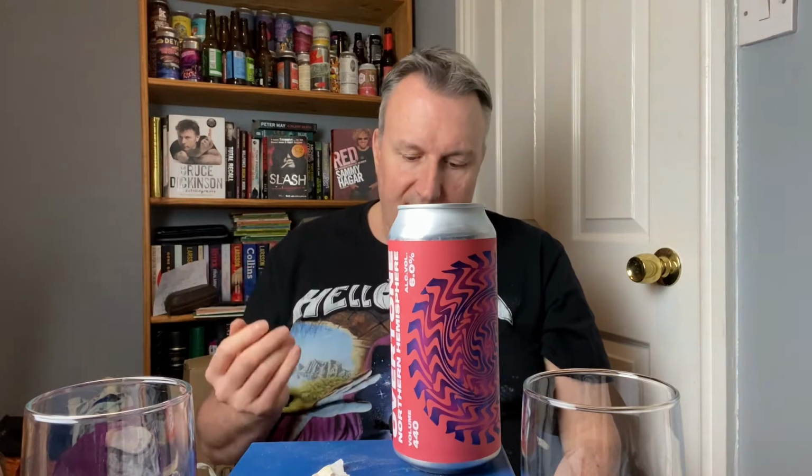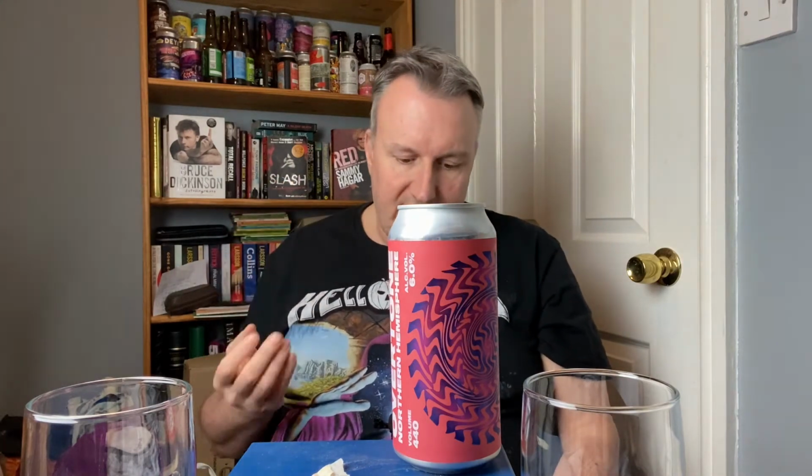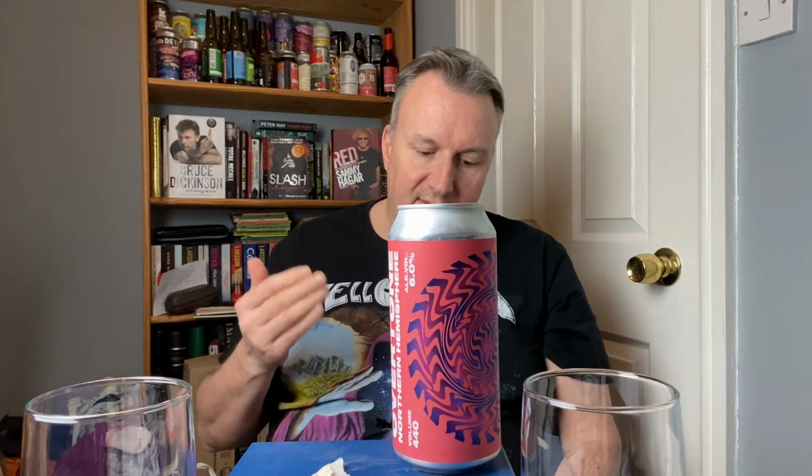The Southern Hemisphere uses hops from the Southern Hemisphere, obviously, bursting with tropical fruits and citrus. Galaxy, Citra, Topaz. I've not really heard much of it. Don't usually see Topaz that much. And Nelson Sauvin. So things like Galaxy and Nelson Sauvin. Nelson Sauvin, I think, is New Zealand. Galaxy is Australian. And obviously the hops in the northern one, Mosaic, Simcoe, and Equinox, I think a lot of those are North American. So I wonder what the difference is.